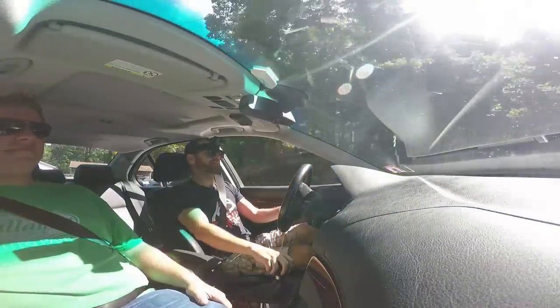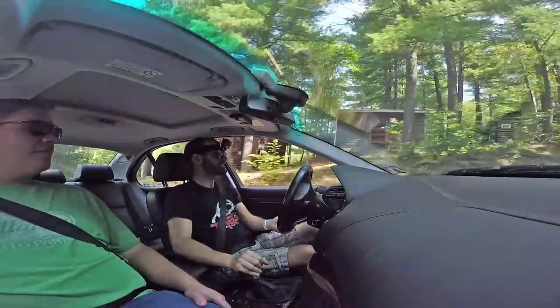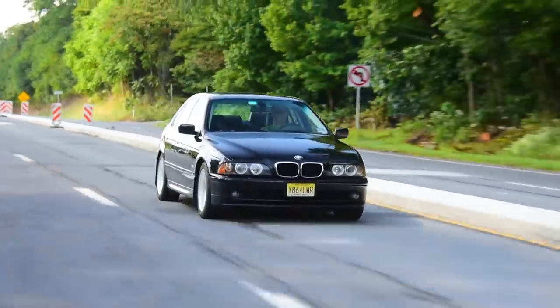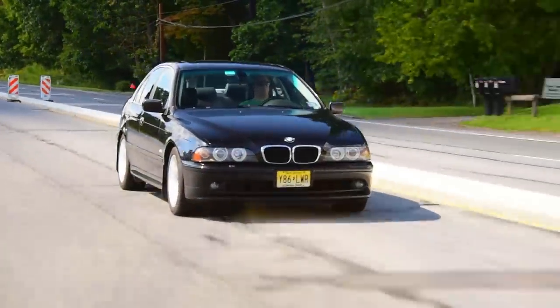If you have unobservant friends, they won't know your car is stick until they look down and to the left and actually see there's a stick shift there. And all of your friends won't care that this isn't an M5. Honestly, dude, you shouldn't be driving that fast anyway.